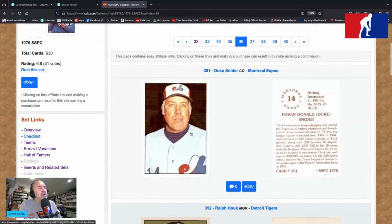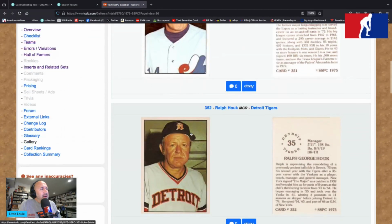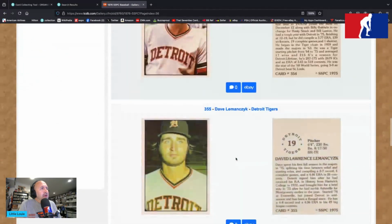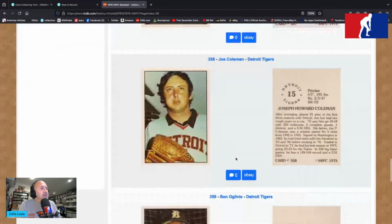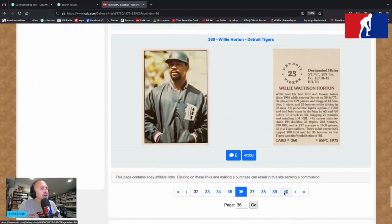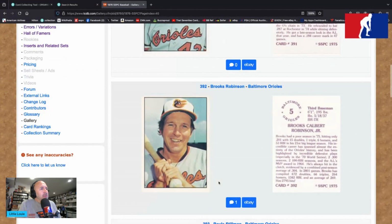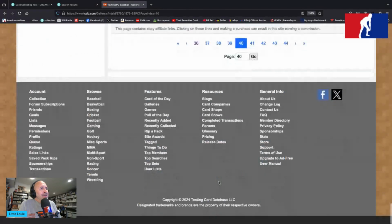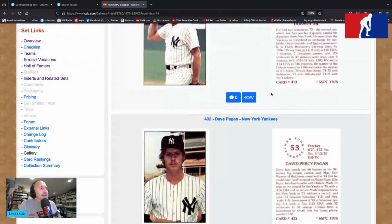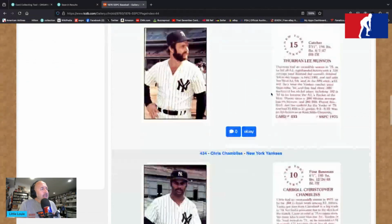There's old Duke Snider wearing his Montreal Expos uniform, and something doesn't look right. Ralph Houk, 352. He looks about 3,000 years old there. And there's his Tigers. Again, the sun's going down at Shea, so find what we call best available light. There's old Brooks Robinson smiling away for sure. Let's get to the back end of this set because there's some fun cards. Look at old Pat Dobson, hatless out there. And there's Thurman Munson in Shea. Don't see that every day.